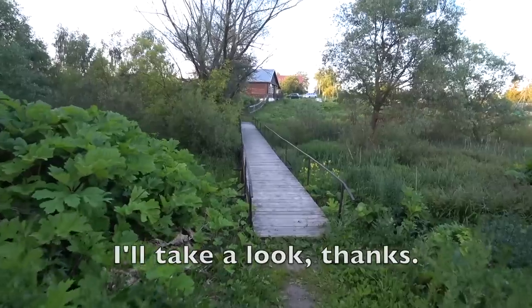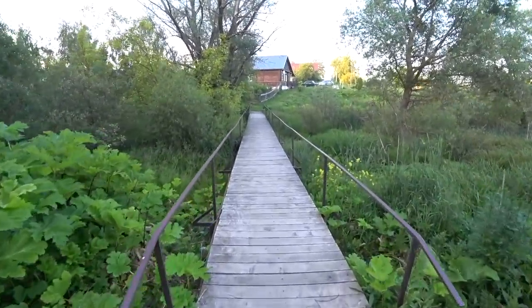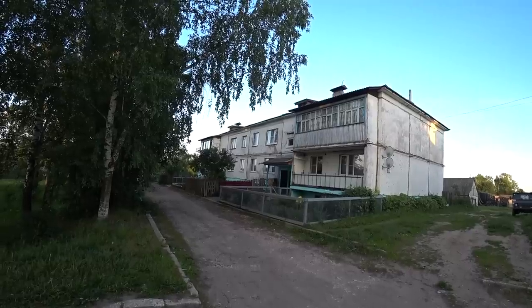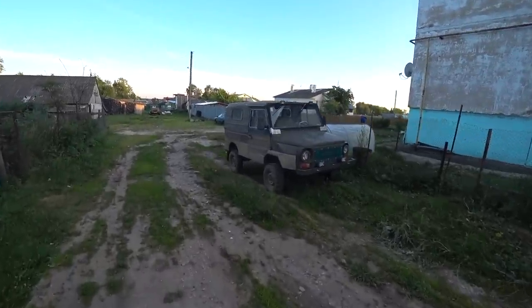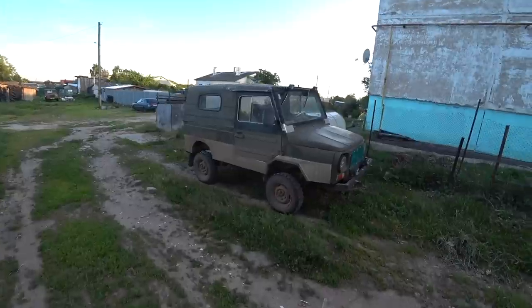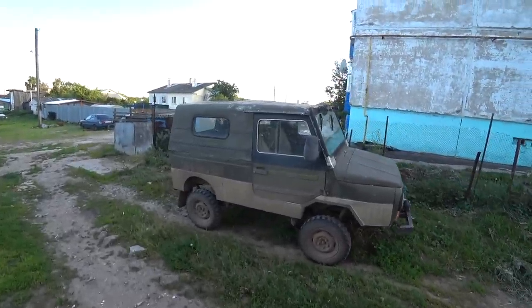Now I like this kind of bridge. I'd love to have a go in this thing. That's pretty cool, isn't it? Look at the size of it. It's like a mini army jeep thing. It's like children's size.